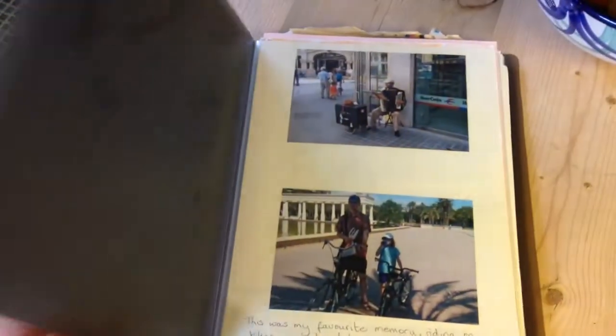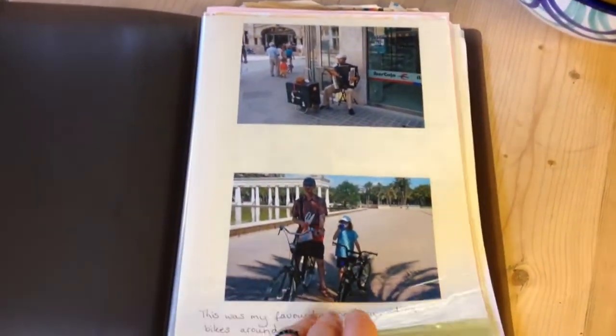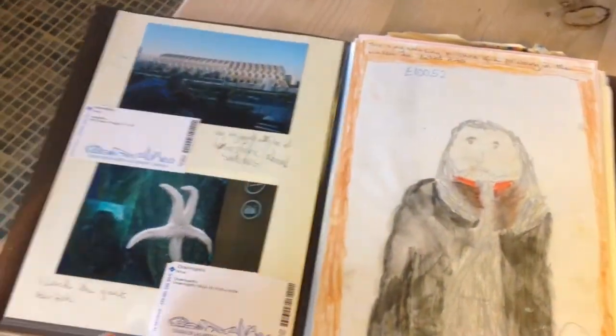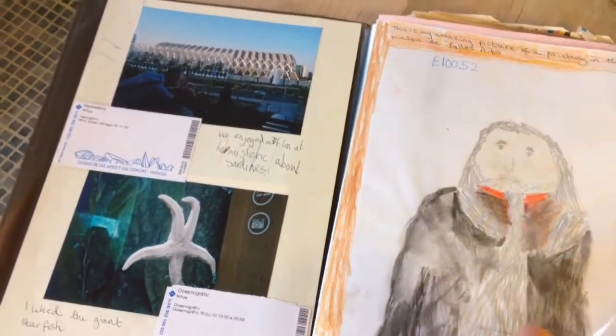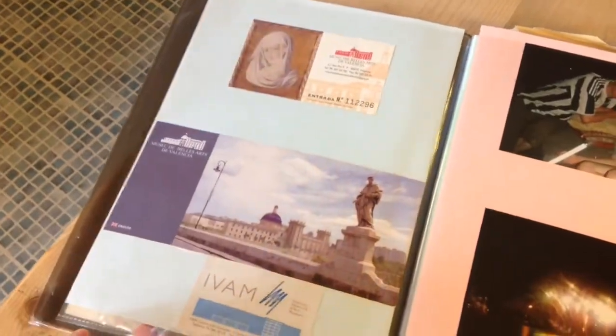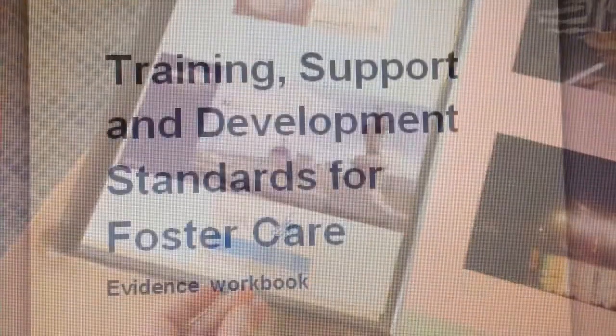This presentation shows you how you can use the Memory Store approach with the child or young person in your care. Using the Memory Store approach is a great way to spend time together, as well as ensuring your child has lots of memories of their time with you to look back on.